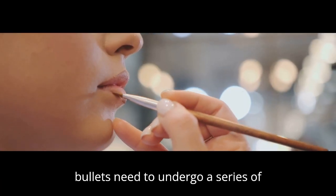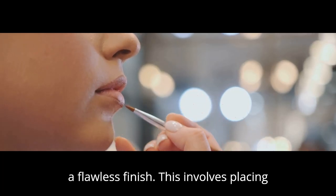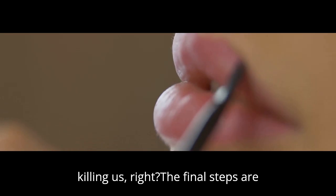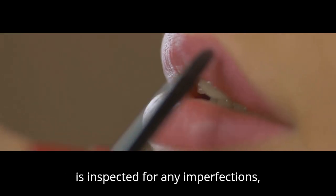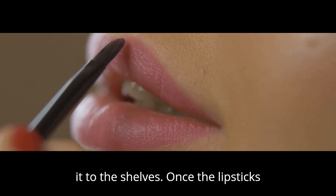These freshly molded bullets need to undergo a series of chilling and setting processes to ensure a flawless finish. This involves placing them in a cooling chamber where they are carefully monitored. The anticipation is killing us, right? The final steps are crucial as they determine the texture and durability of the lipstick. Each bullet is inspected for any imperfections, ensuring that only the best products make it to the shelves.